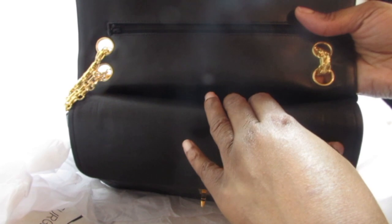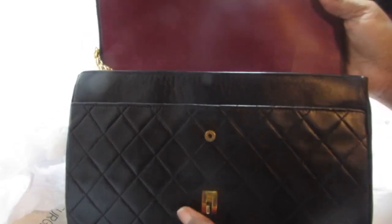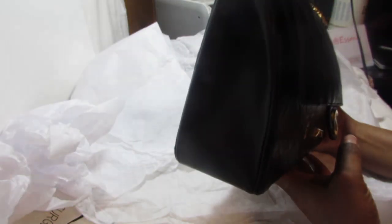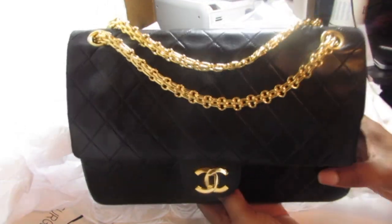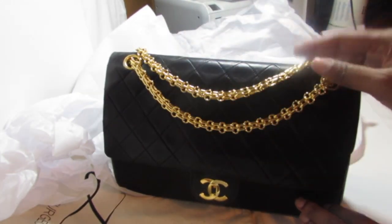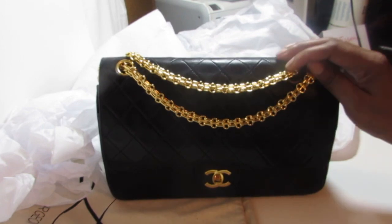So yep, we did a good job here. He did a really, really fantastic job on regaining the structure. It's not slumped in anymore. Did a really good job. All right, guys. So that's it on the Leather Surgeon. I would definitely recommend it. Now I have one more company I would love to try with my other Chanel bag. We'll see. But I don't know.